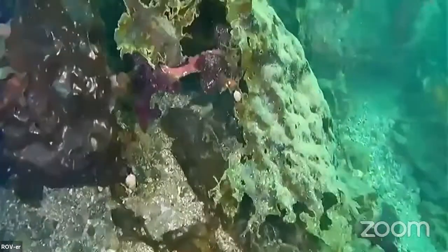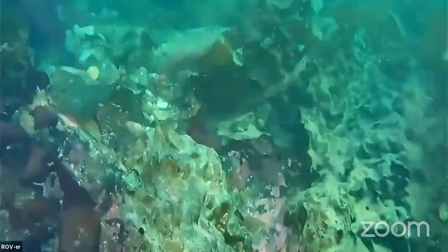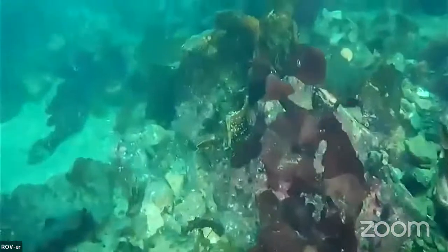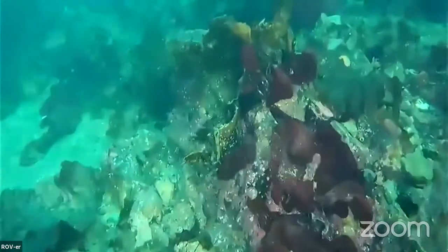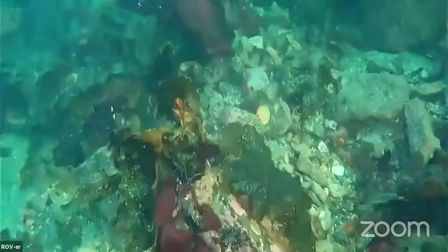We're just exploring the ocean floor down here. Some more of those large brown seaweeds. They create lots of good hiding spots for different invertebrates and fish on the seafloor.